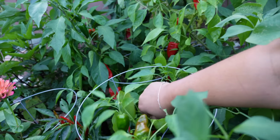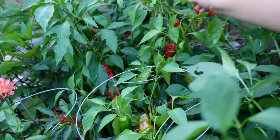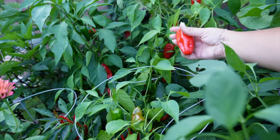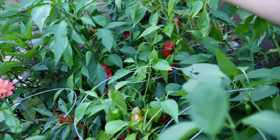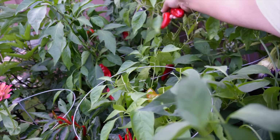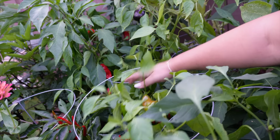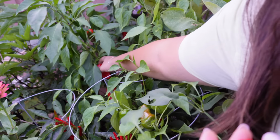These are like Italian roasting peppers. They're sweet and there's a bunch of these. But then looking underneath it, there's a bunch of these Thai chili peppers that are turning red. So I'm just gonna go ahead and grab all of these that I possibly can. I just dropped one into the abyss. It might be gone forever. I don't know if I can get that.